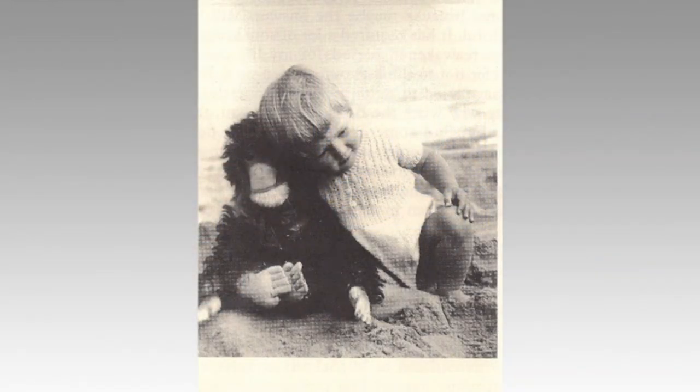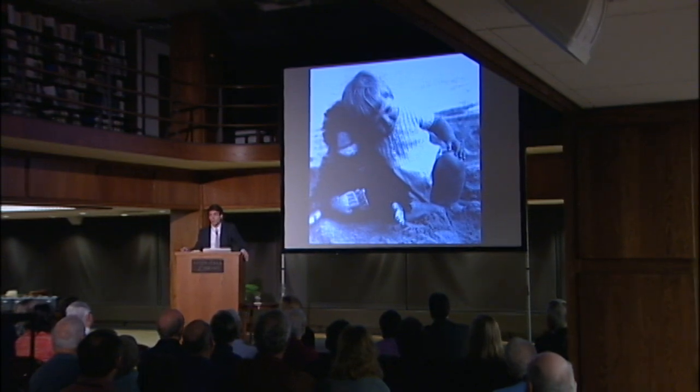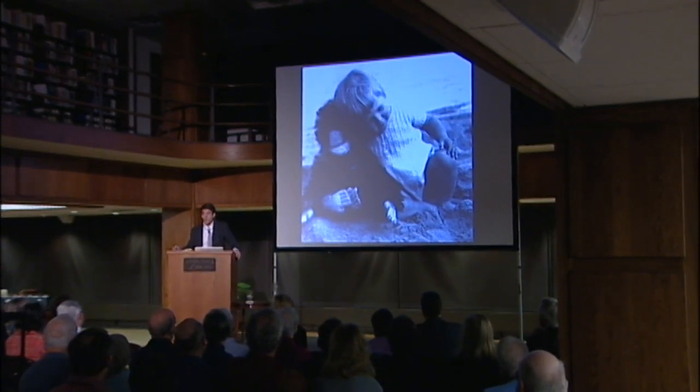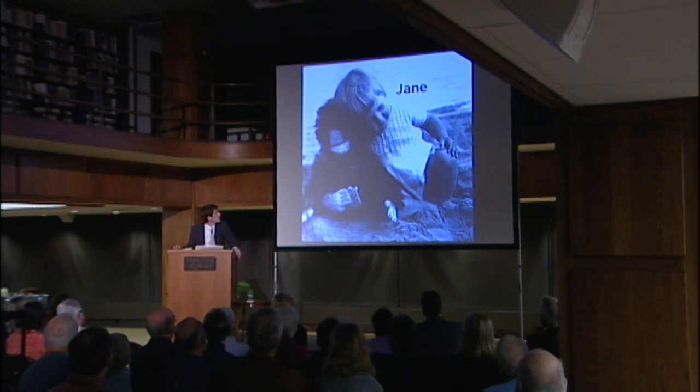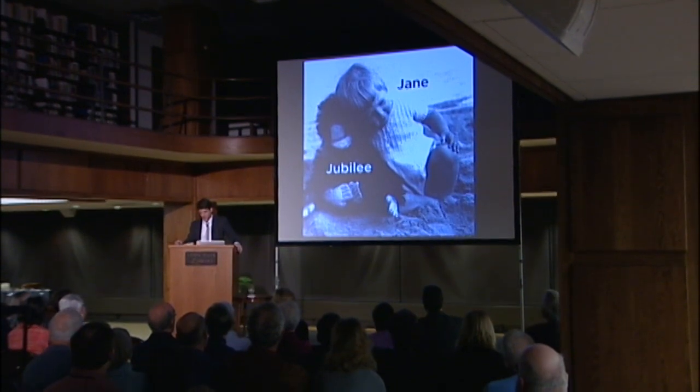Jane still has that chimp with her, and like Dr. Goodall would do with the chimps she befriended in Gombe 25 years later, she, unlike anyone else had ever done in science, gave her chimp a name, Jubilee. So Cézanne, Bartók, Bishop, Goodall, and there's one other example I'd like to leave you with. It's a guy named Steve.